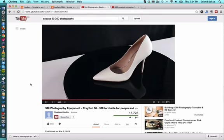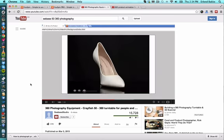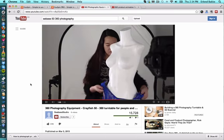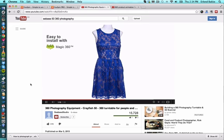It comes with different plates. There's a white disc, there's a black disc. There's also a mannequin stand. I believe that comes extra. There's the mannequin stand there. It's just a really simple way of producing high quality photography.